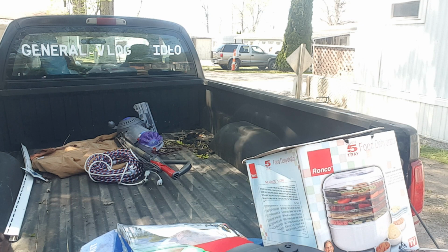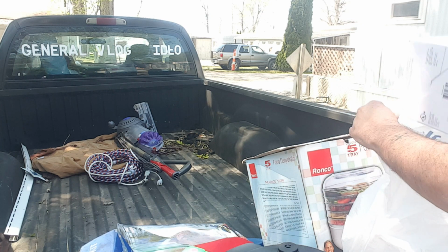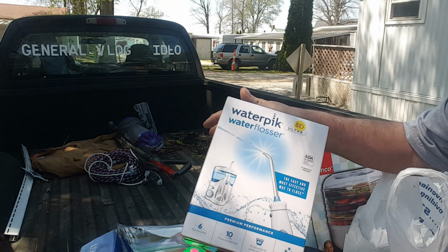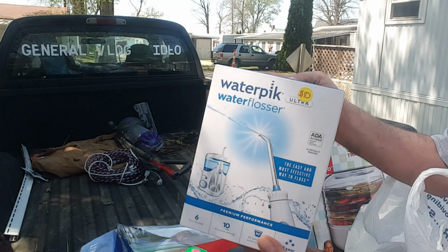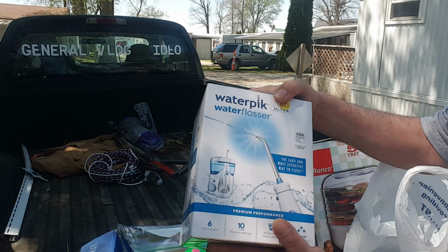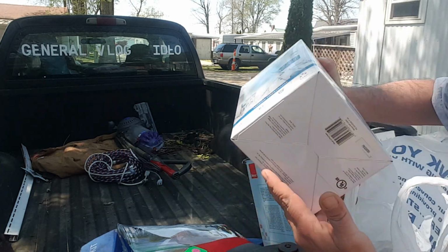And then I bought this new. I've been looking for one of these for myself. This is a water pick. And I've been looking for one and looking for one. It's never been opened, still sealed. And she wanted 10. I asked her if she'd take 8. And she said yes. And these things are relatively expensive.